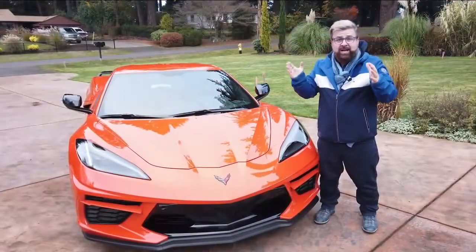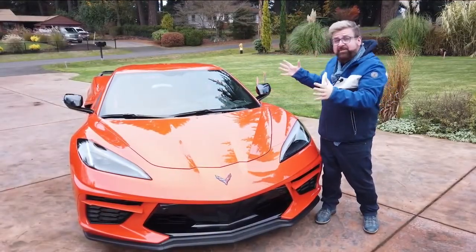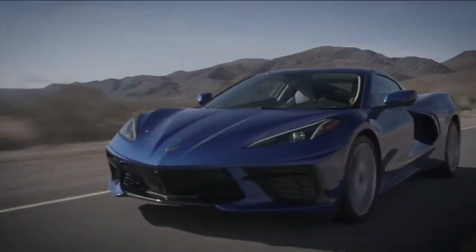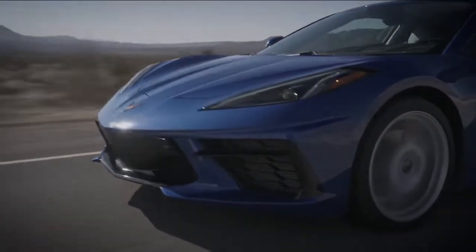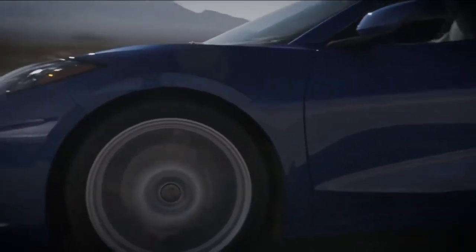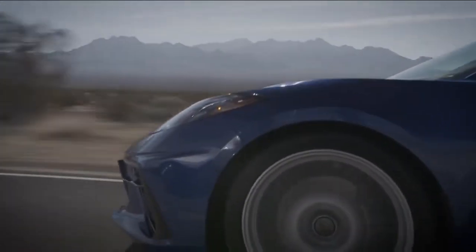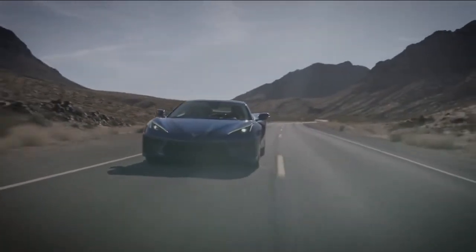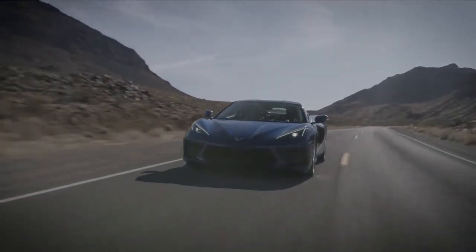What the mid-engine design does for performance, it also does for exterior design of this new C8. It shortens the hood and it shortens the overhangs of the vehicle. And in fact, they've widened the vehicle by 2.5 inches and they've given it the look of a Stingray. This looks like a Corvette coming down the road.